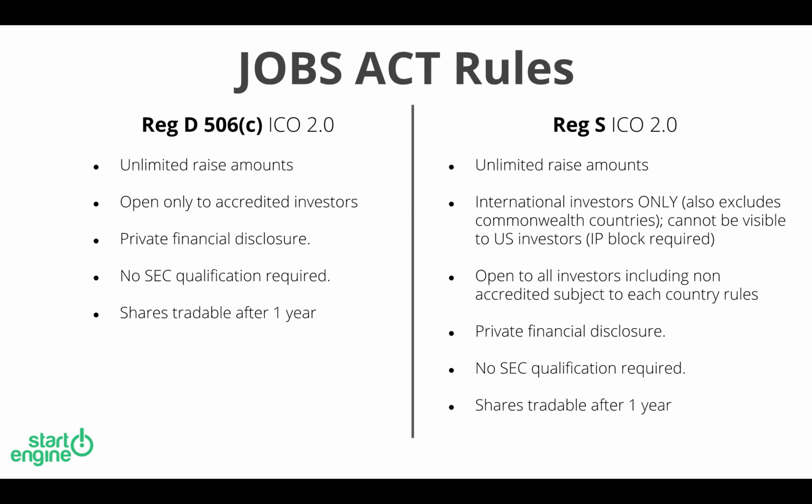Regulation S is similar, but it's specifically used for international accredited investors. It's not really necessary because we can accept international investors via the Reg D 506C, but some issuers like it because it is specifically designed for international investors, and US investors are actually blocked from seeing it.